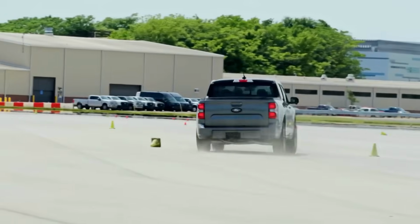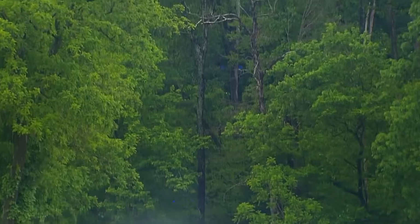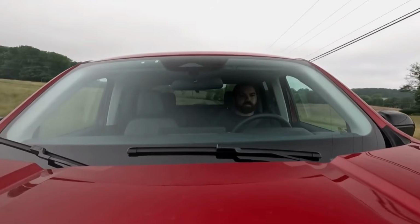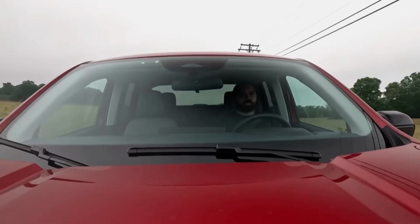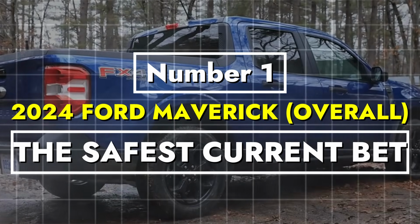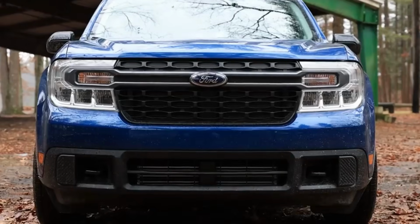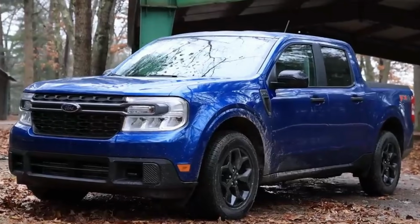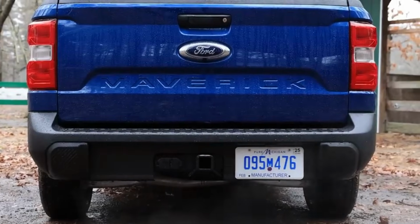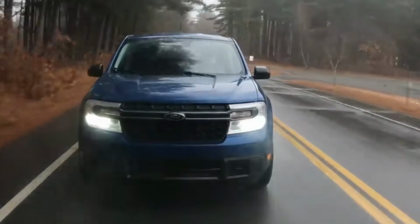original promises. On paper, this should be the best-sorted version of the Maverick platform, incorporating every lesson learned from the early years. If Ford has truly learned from their early mistakes, this could be the year that finally delivers the reliable, efficient truck originally promised. Number 1. 2024 Ford Maverick. Overall, the safest current bet. Based on early reports and the typical pattern of automotive development, the 2024 Maverick overall appears to be the most reliable version available so far, representing the sweet spot between proven technology and reasonable pricing.